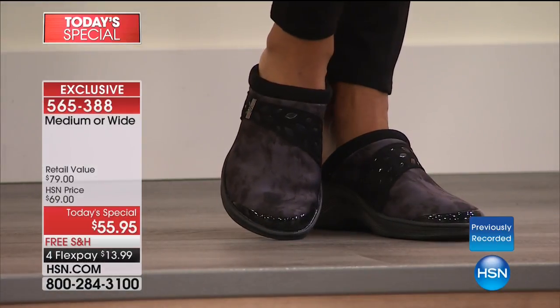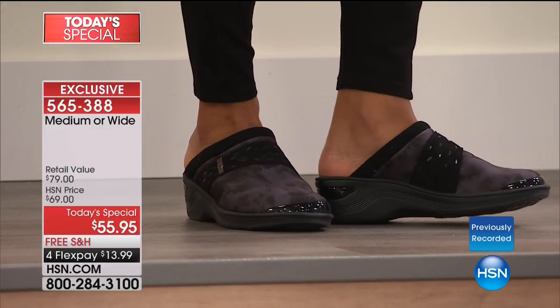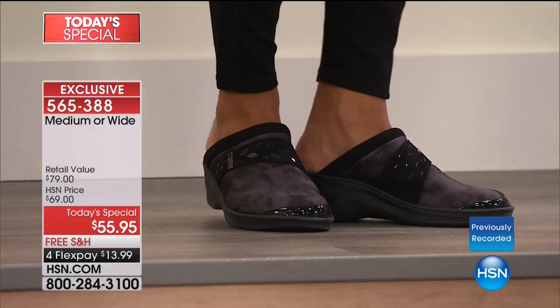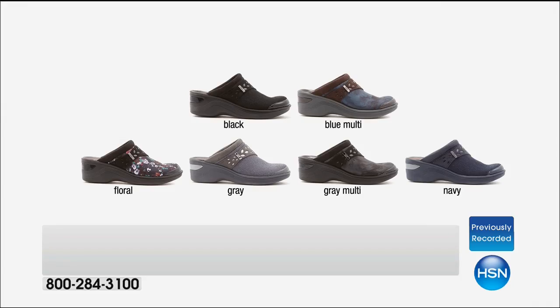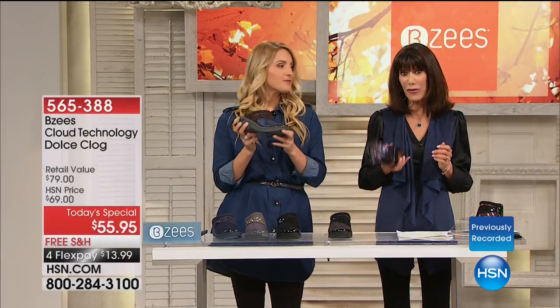And know that also today you have the chance to pick up any one of the colors. And right now, I will tell you that blue multi, the one that has the wrap of like a chocolate brown. Here we have all the colors up on the screen. It's the black, the blue multi with the brown wrap. The blue multi is the most limited, and we'll check and see how many we have left there. Then we have, of course, the floral, very popular, the gray multi, or the navy. And all of the sizes, $55.95. Free shipping and handling, 4 flex pay, and then if you have the HSN card, you have the extra flex pay payment as well.